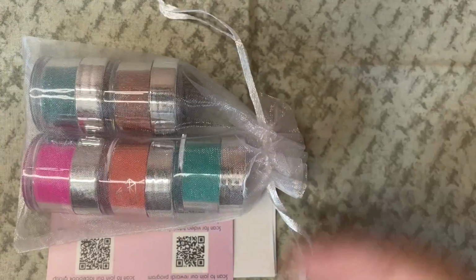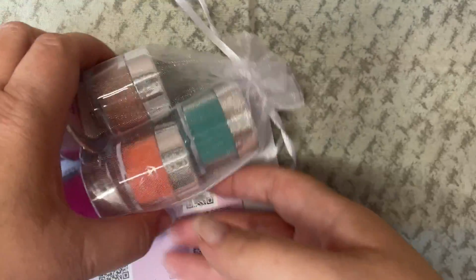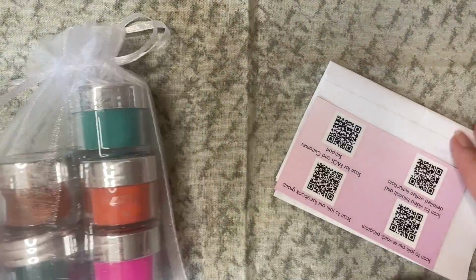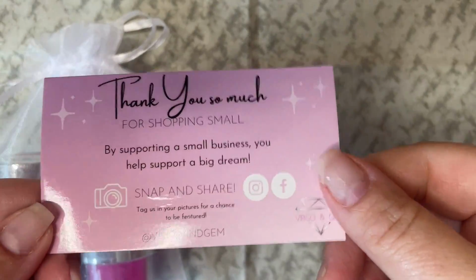Okay, so the next package I have received is from Virgo Gem. Each week they do a bundle of the week with 5 different colors for $20 plus shipping. You can buy the colors separately or you can do it all as the 5 dip bundle. So that's what I did. I just saw these on Instagram because I follow them on Instagram and Facebook. And I just thought these were gorgeous colors to use. So it's just a little thank you card for shopping small from Virgo Gem. And then here are their colors. And then of course I'll have the swatches up at the end.